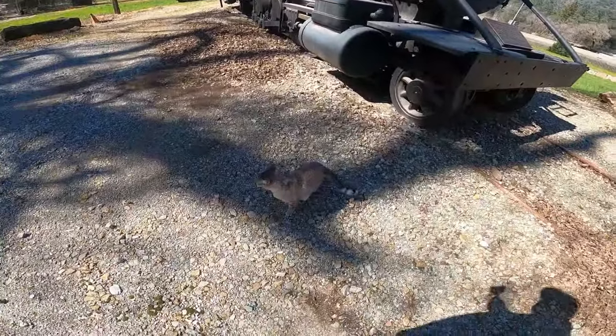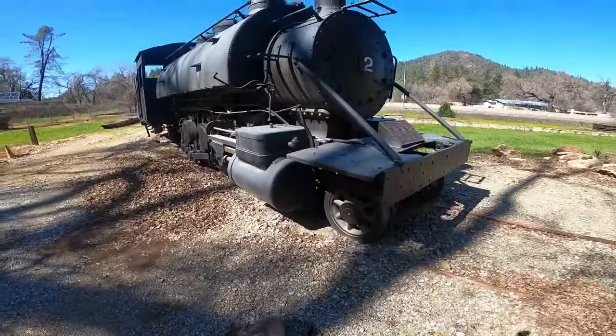Got a friendly feline cat, one of the neighbors came out to visit us.